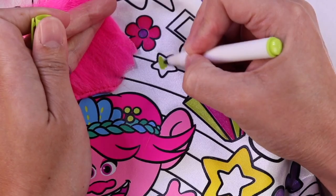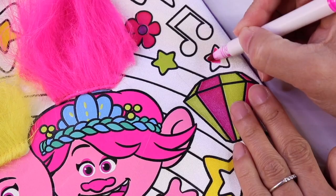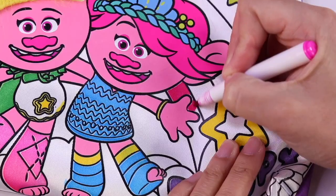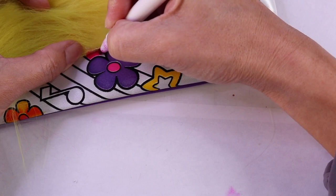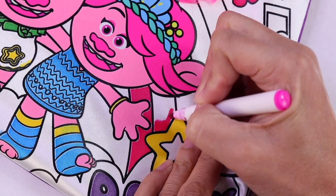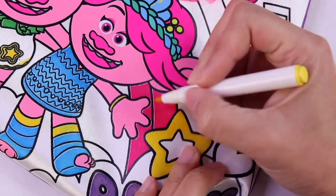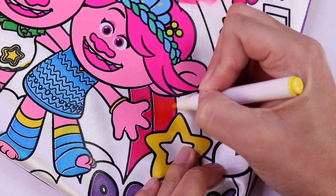Yeah, and I think we're gonna color these different colors this time. Let's do green and pink and blue. Wait, is that a rainbow? Let's color it. We don't have red, which is the first color of the rainbow, but we do have pink, so that's what I'm using. The next color is orange. Again, we don't have orange, but you know what we can do? We can mix pink and yellow. Voila! There's the orange.